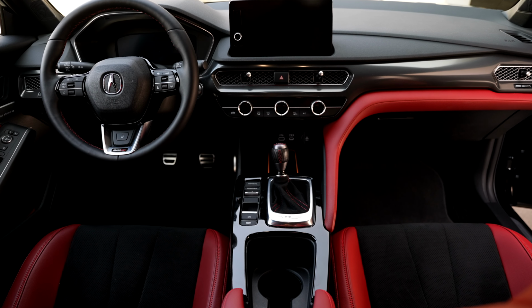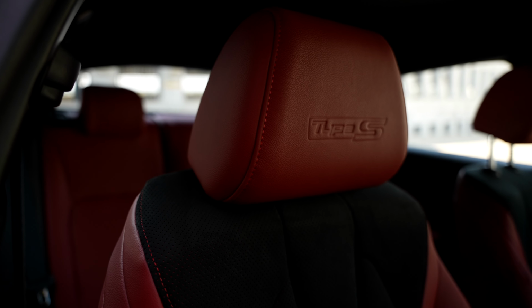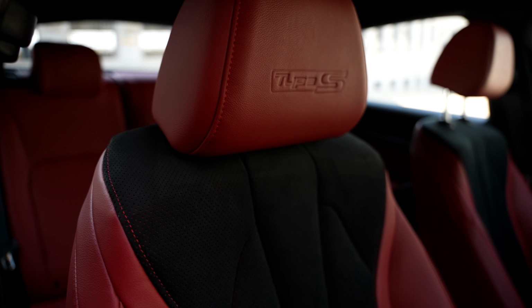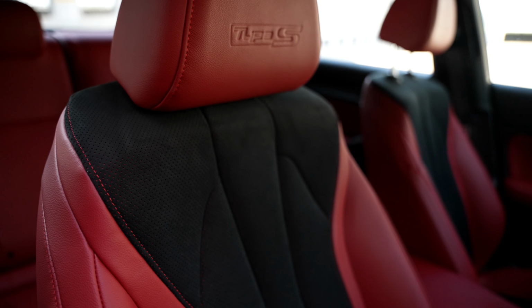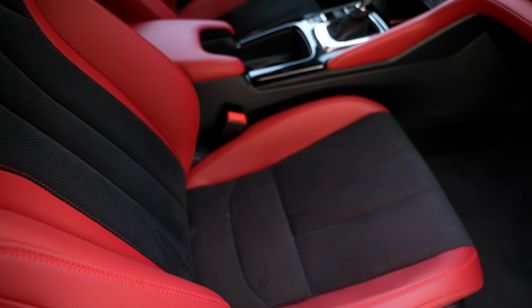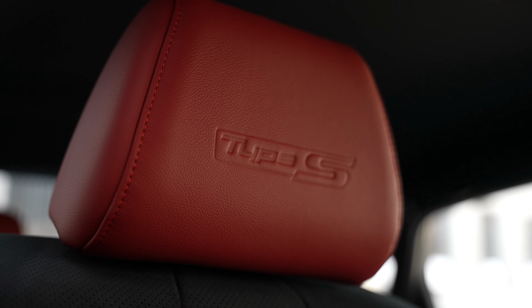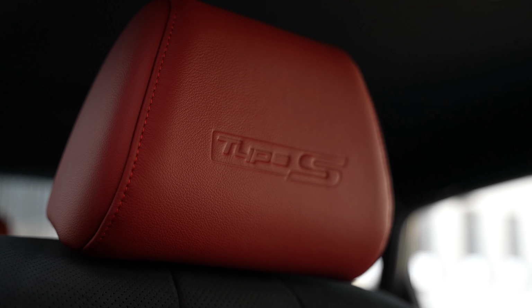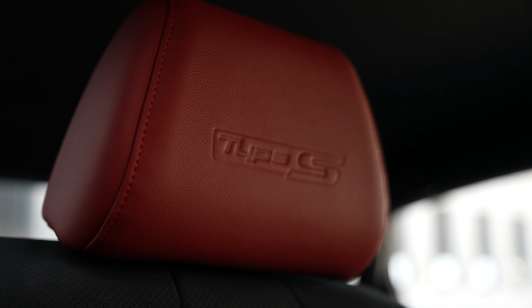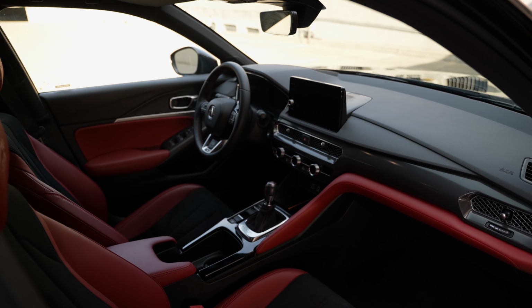Let's start with the seats. These are not the same bucket style that you find in the Civic Type R. These are fantastic for day to day. They still hug you nicely. They're a bit of a bucket, but not too much. They got that daily style with the bolsters, everything. The center one is, of course, the Alcantara or suede, whatever you want to call it. Then you have the leather with beautiful red stitching all around. Type S badge at the top, full power seats for the driver's side. I believe the passenger, it is manually adjustable, but the driver gets the full treatment all the way through.